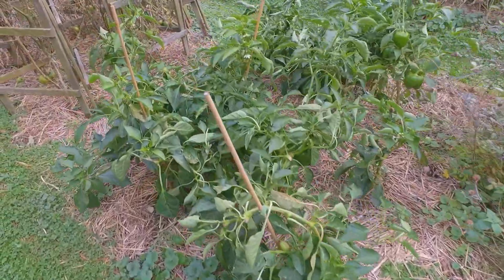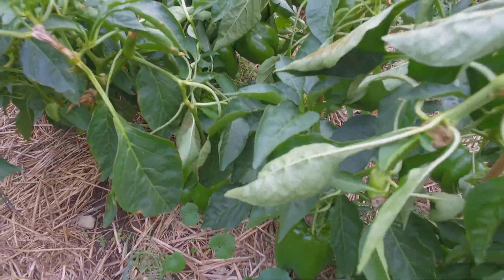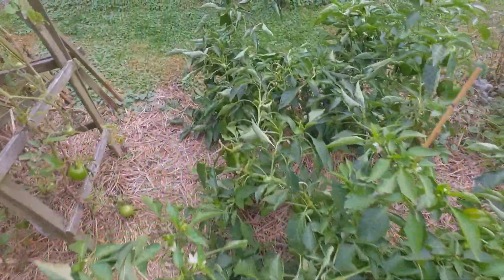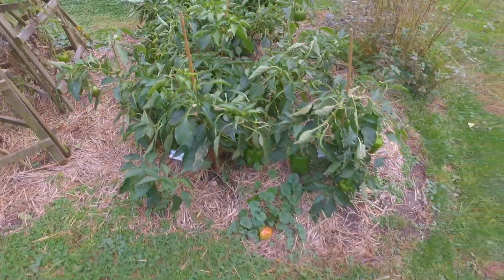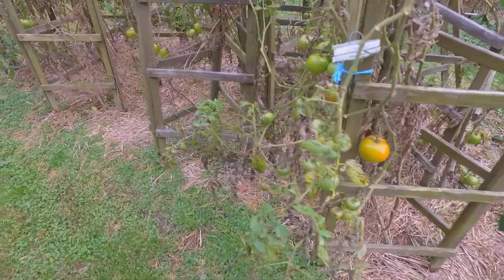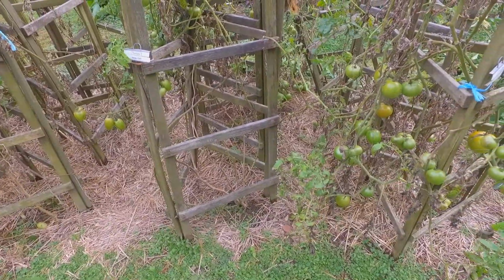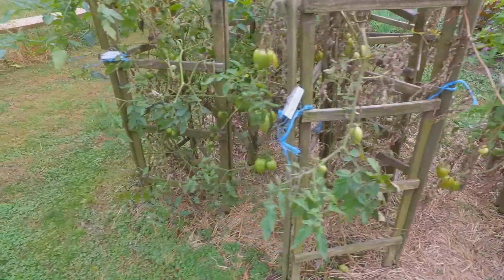Peppers, on the other hand, have continued to just do fine, and of course an early frost would take care of them. We're really living on borrowed time because our first frost date is actually officially the middle of September, and usually by the middle of October we've at least had one, but we have not yet, and we're in the fourth week. We're only a week away from Halloween, like I said.